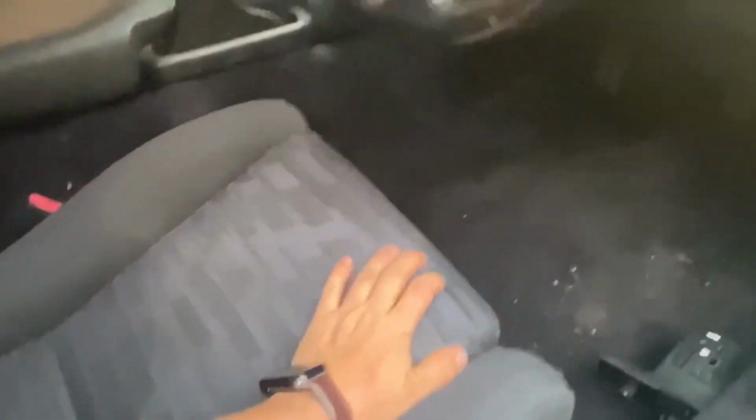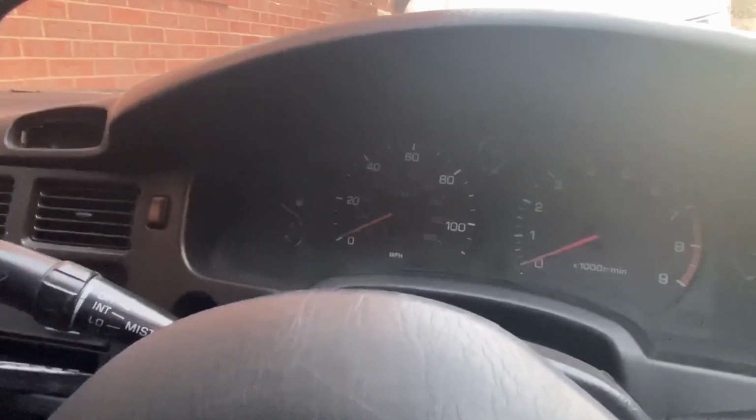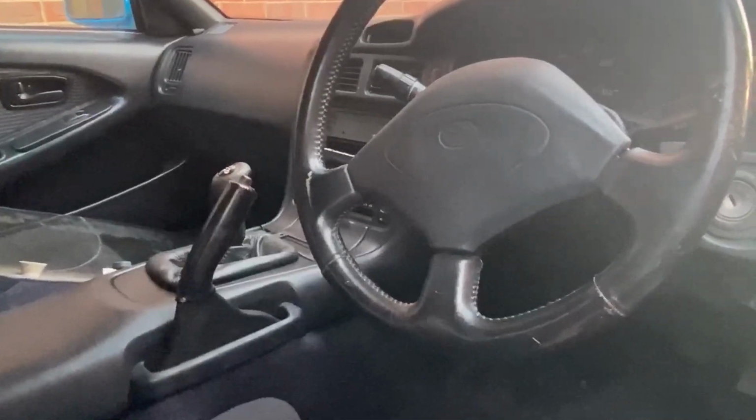There's no rips, there's no tears, there's no stains. The mileage is only 133,000 kilometers. Obviously, there's going to be a mixture of miles and kilometers. I would have to try and find out when the clocks had changed. However, that's still a really low mileage, obviously, for this year of car.